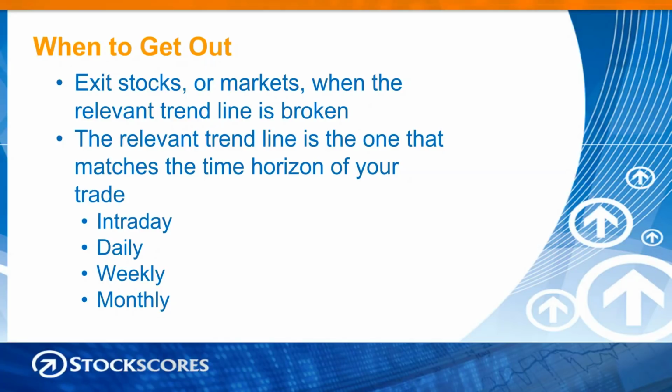All right, so when to get out. If we want to really simplify this, and we can get more sophisticated in our exits, and I get more sophisticated with the course material, but just to give you a simple place to start, we want to exit winners, or markets that have been trending for some time, when the relevant trend line is broken.